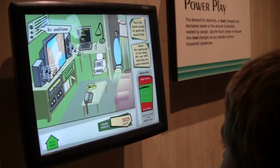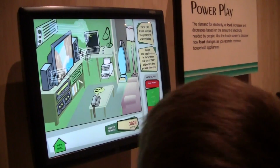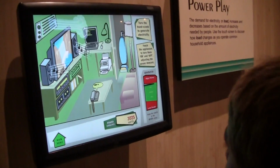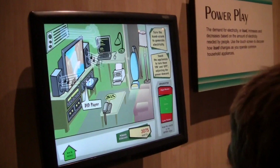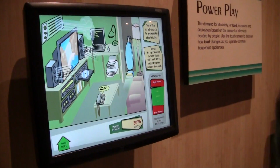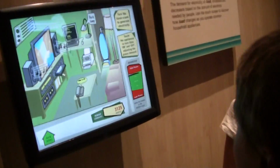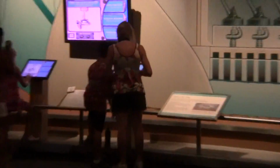Oh, air conditioner, yeah. Oh, keep cranking. You're running out. Yeah, you don't have enough power there, fella. That's funny. Oh yeah, turn the light on too.